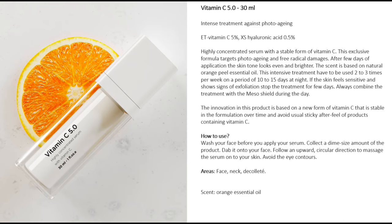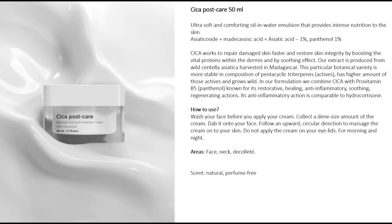Cica Postcare, this is one of our new babies. This is also for people that need faster healing after any aggressive procedures. It's an anti-inflammatory. It's very soothing. So this can be used, again, post-procedure. It works very, very well. Cica Postcare, post-laser, post-peelings, post-Tixel. It works very well post-microneedling.